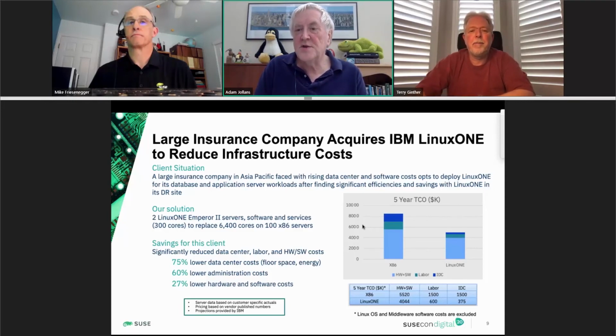They consolidated 100 x86 servers, 6,400 cores, onto 2 IBM LinuxONE Emperor 2 servers with 300 cores. This resulted in 20% lower hardware and software costs, 60% lower administration costs, and 75% lower data center costs due to energy and floor space savings. Going green with SUSE Linux and IBM Z or LinuxONE really can deliver significant cost savings.